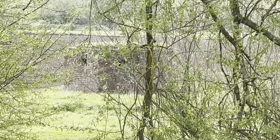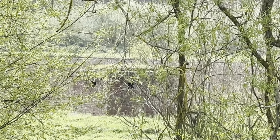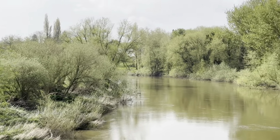You can just see the pillbox just lurking there, lurking through the trees. Another couple of weeks and you won't be able to see it from the road at all, once the canopy comes in, the full canopy.